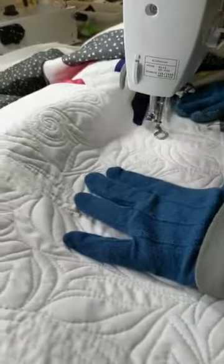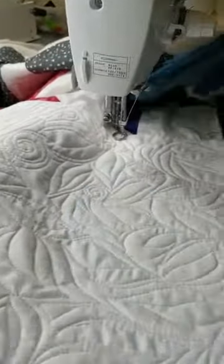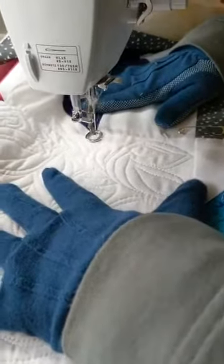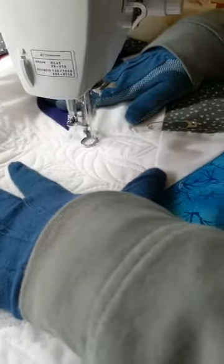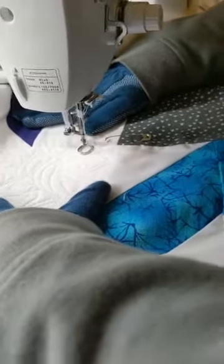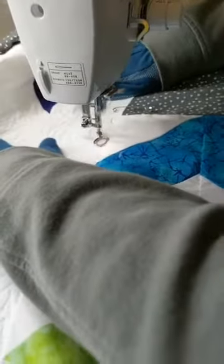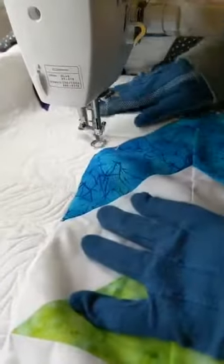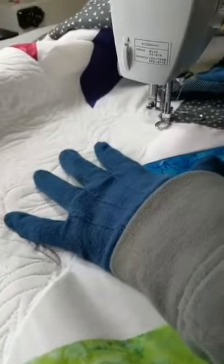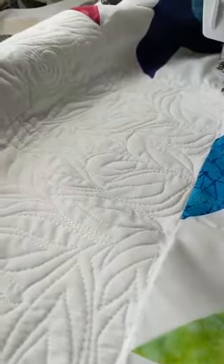That was kind of a weird leaf shape. Everybody will know the difference. See now in here, I'm just going to echo. So I'm going to do just kind of organic shapes. And then here. And we're done. Yeah, nice. Just going to come back to the corner just so I can do this and finish that off. There we go.